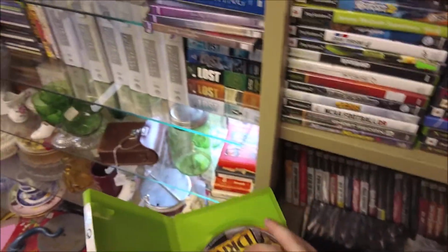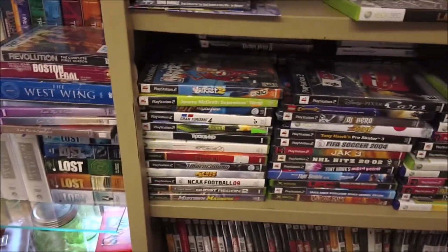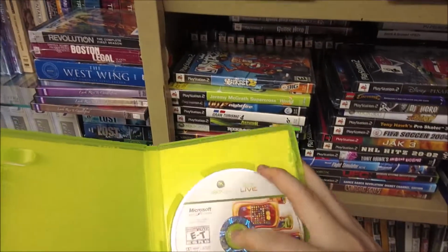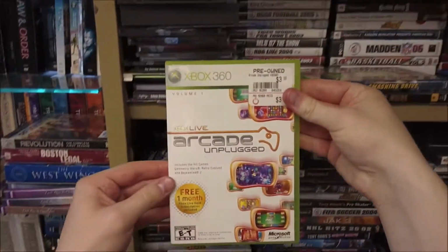So the disc is in really nice shape, and so I'm definitely going to get this. It'd be great to add. And then I saw Xbox Live Arcade Unplugged, and I have a thing for Xbox Live Arcade games. And it was in really good condition too, so I'll be picking that up. Pretty cool finds here at this store.